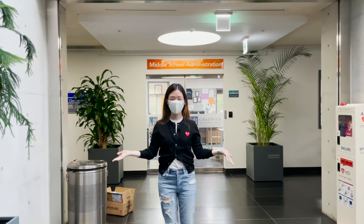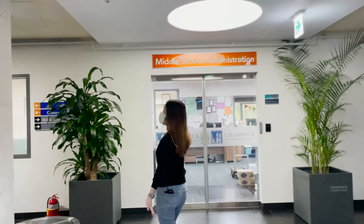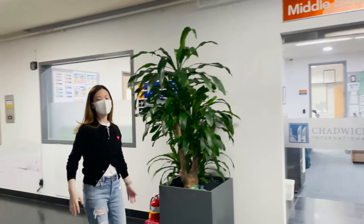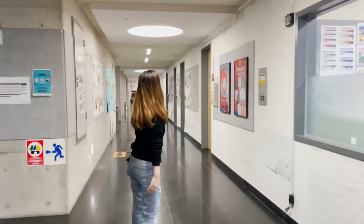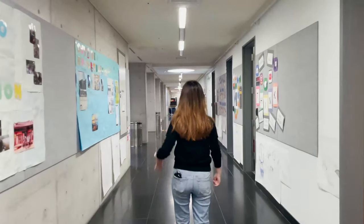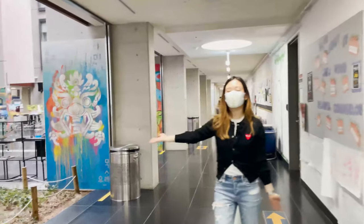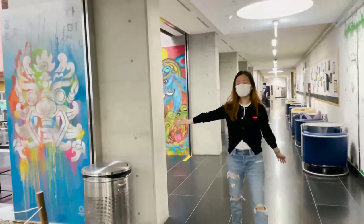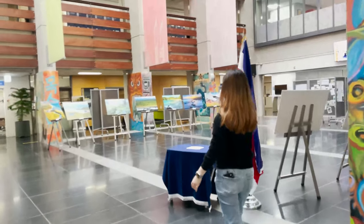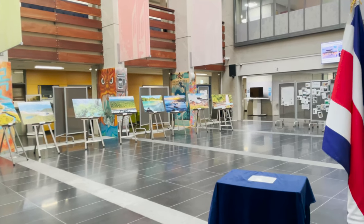This is the first floor, and I'm gonna show you guys around the first floor. In the first floor, there are these middle school office, and the upper school office is over in that side. And if you go straight this way, there's the art classrooms with some of the IT located in the diagonal side. And there's this atrium, a common area, important common area in our school. Currently exhibited with artworks, as you can see right here.